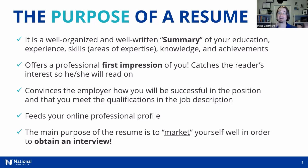And so if you don't pass that first impression test with the resume, it's unlikely that the cover letter will also get read. Every business's practices are different behind that, and even recruiters may differ from one another, but it's important to keep that in mind as well. You want to convince the employer that you'll be successful in the position and that you meet the qualifications. And I want to draw specific attention to the meet the qualifications portion of that particular statement.